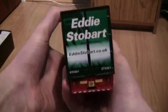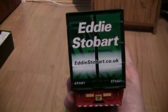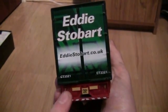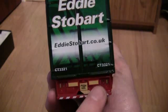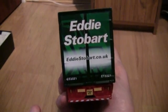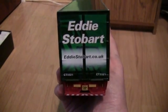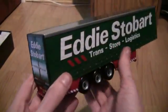So taking a look at the back of the trailer now, as you can see, we have the Eddie Stobart wording on the back of the doors, and underneath that we have the eddystobart.co.uk website along with the trailer number. Now down here we also have the brakes and the indicators and the reversing lights, and also some warning panels and the number plate. Now I can't remember rightly which ones these light up on the back, as it's been a while since I've tested it, but during the filming of the sights and sounds you'll see everything in action anyway. So let's turn the trailer around to the other side now.